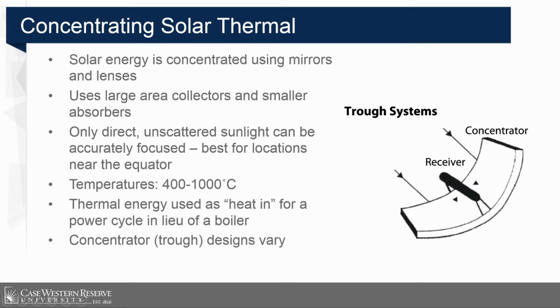Obviously, then, concentrating solar is best for locations with lots of direct sunlight and low atmospheric moisture. So places where there's arid desert, particularly near the equator, are the most attractive. So in the US, we're talking states like Nevada and Arizona, New Mexico. There have been other installations across the world, including a recent one in southern Spain, where 2 units, each at 50 megawatts, were installed recently.